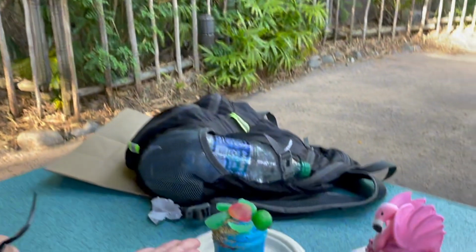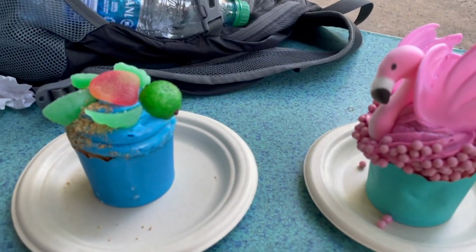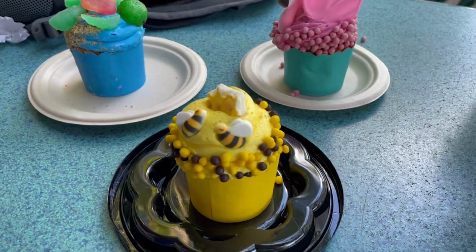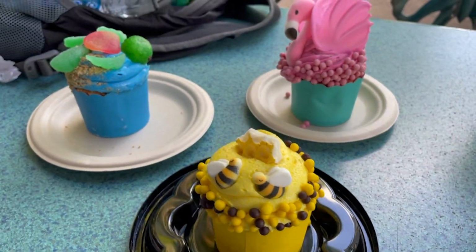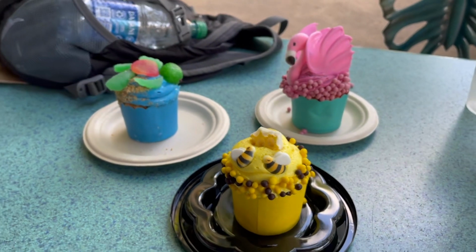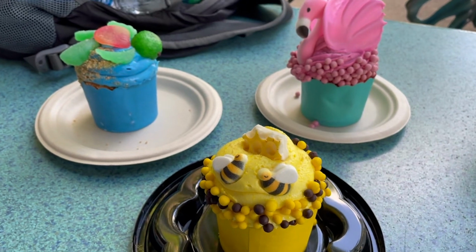We are in Animal Kingdom here today in Walt Disney World, and I am really excited to try all three of their springtime cupcakes. We have the Sea Turtle Cupcake, the Flamingo Cupcake, and the Honeybee Cupcake. I will go into them a little bit more in detail as we try each one. Nick is also here. She's going to be behind the camera today. So let's dig in. Let's get started.